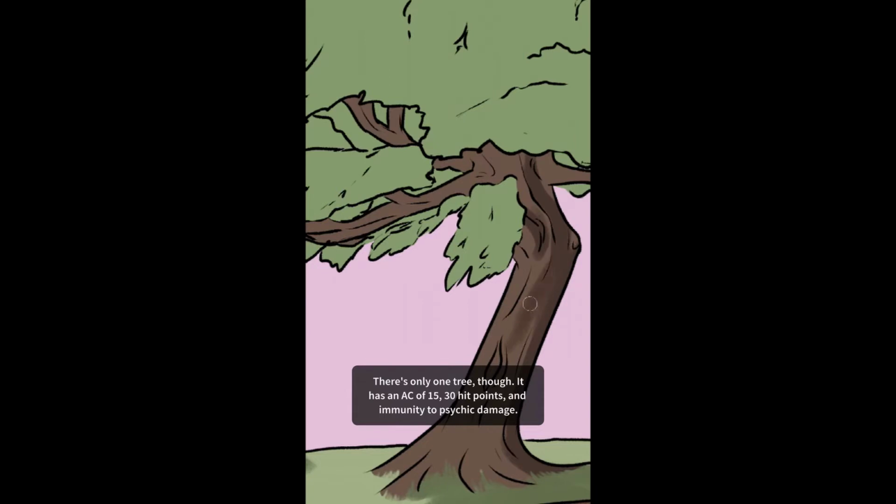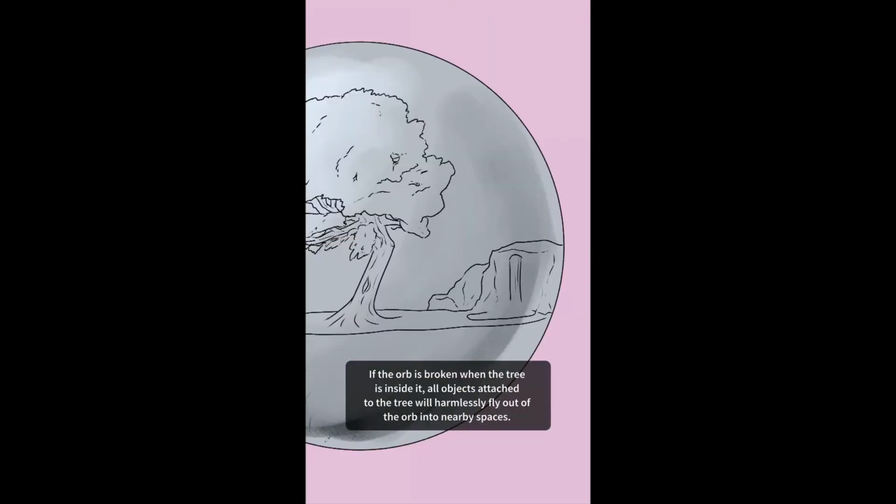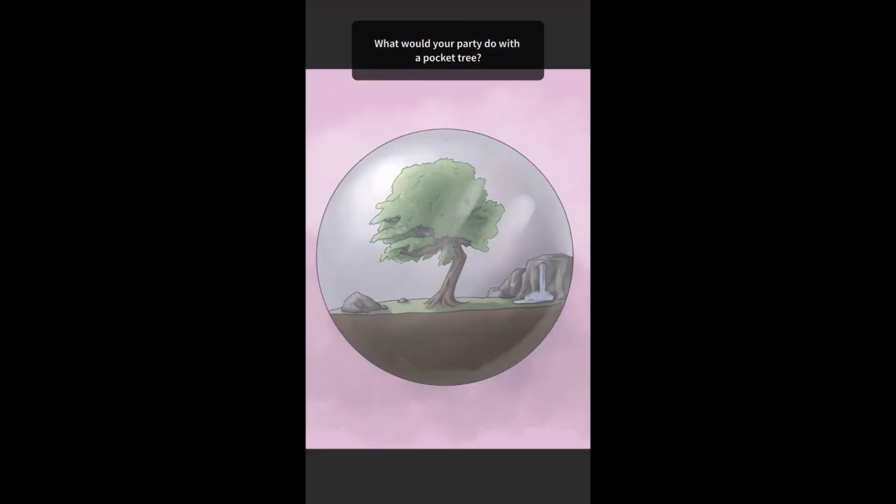It has an AC of 15, 30 hit points, and immunity to psychic damage. If the tree dies, the orb shatters and the magic fades. It regains its hit points after 8 hours in the orb. If the orb is broken while the tree is inside of it, all objects attached to the tree will harmlessly fly out of the orb into nearby spaces. What would your party do with a pocket tree?